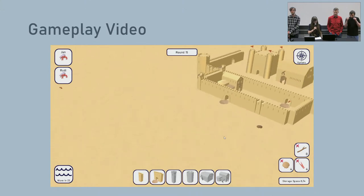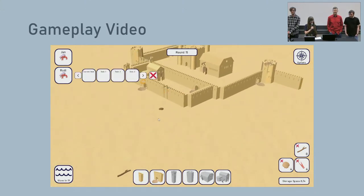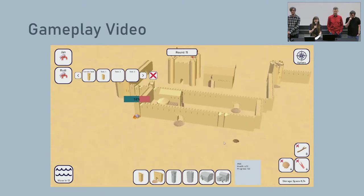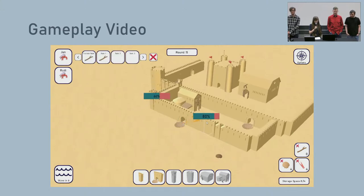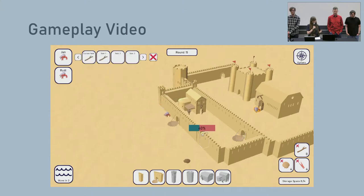So let's look at some advanced gameplay. The player has managed to build a nice-looking castle. The crabs can be commanded to pick up washed-ashore materials and repair or build structures. As we can see in the bottom left corner, the wave will soon approach. That's why the player brings the crabs to a protected spot.